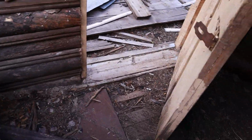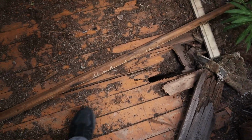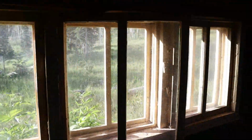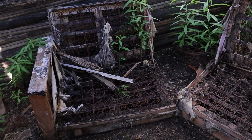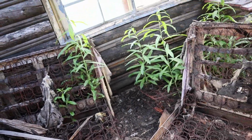I just try to tread lightly in these places. I don't want to do more damage than has already been done. This floor still looks pretty nice, doesn't it? Wood floor. Yeah, still got some curtains. Now that sign on the front of the house said like 1970, I think is what it read. So there were probably occupants in here, you know, as early as the 70s. But yeah, I just love these places, you know. Look at this mattress, this couch. Not much left over. But yeah, it just takes you back to a different time and place, doesn't it?